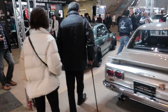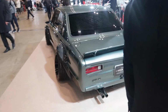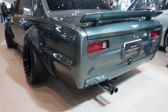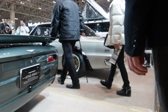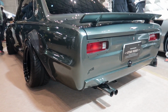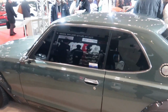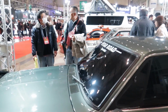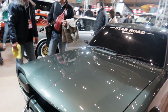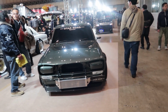Very cool. And then moving up, we got this one as well. Just got the kind of tucked tail light look. A lot of people have been doing this lately. I'm not entirely sure why. I prefer definitely the original classic look, but this does look cool in its own regard too. Carbon fiber over fenders. Man, the tint on this, far out. Super clean. Love that look. So cool.